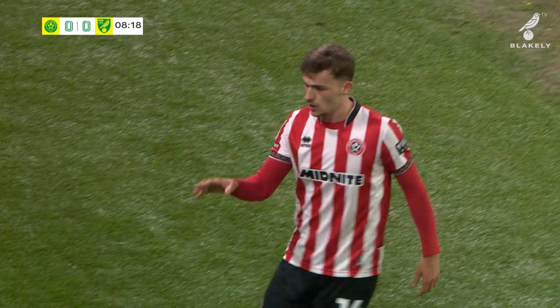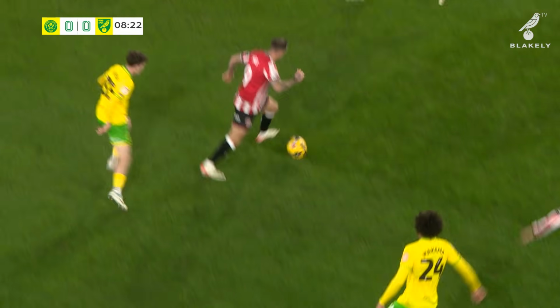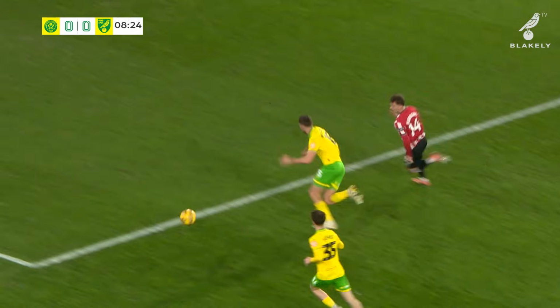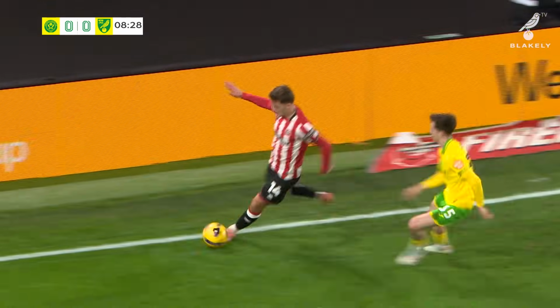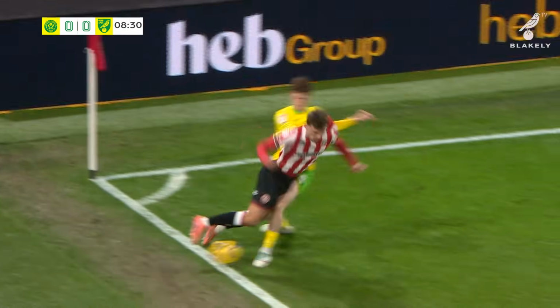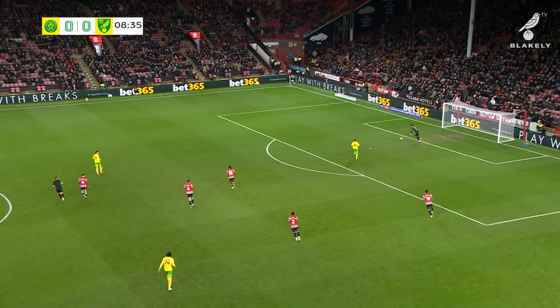I'm not sure McConville realised that Harrison Burrows was coming up behind him there, did he? No, he didn't, but I think Harrison Burrows knew exactly what he was doing, looking for the contact, which didn't come, and just stumbled. Now, poor throw-in from Burrows. He's giving it straight to McCarmer, who plays it up towards halfway, and Sargent's been caught there and has gone down. There's no foul. Jacob Wright very nearly latched onto it anyway.